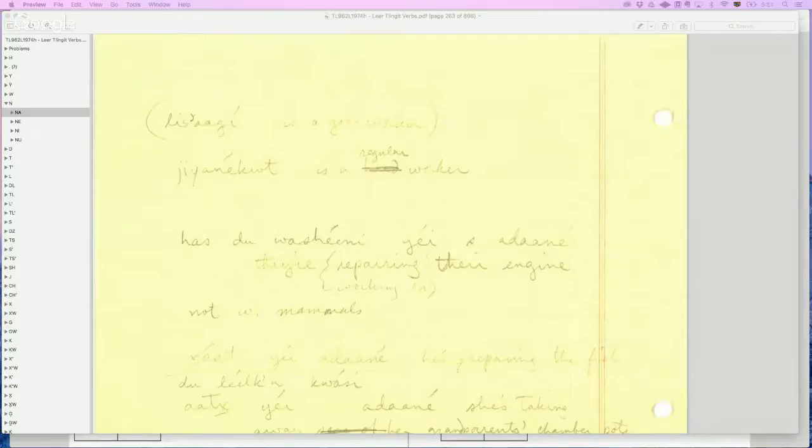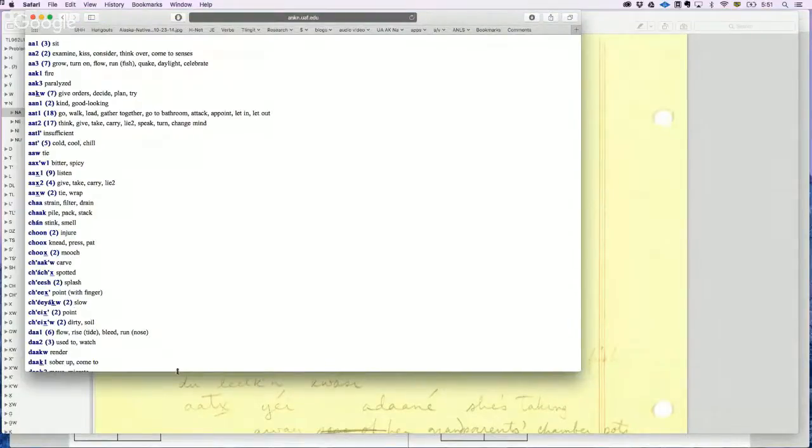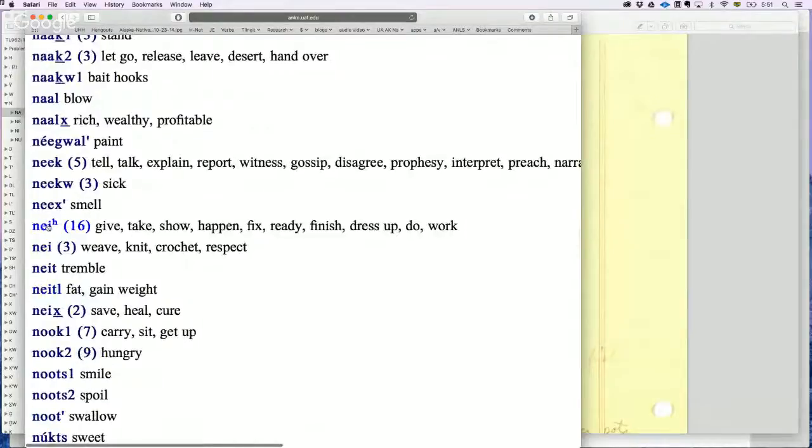So another place we can go to look at this particular verb would be, let's see, I'll go to the, where Carrie Akishawu has her verbs right now, which is on the Alaska Native Knowledge Network. We go down to ne, give, take, show, happen, fix, ready, finish, dress up, do, or work. So there's another ne, which is a carrying verb, but I think it's probably related, but I would almost be inclined to list it as a different root.